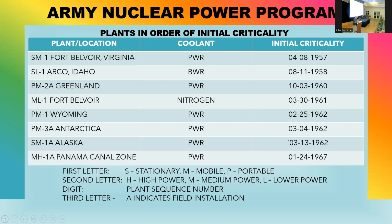3 of the plants, the SM1, the PM2A, and the SM1A, were designed and built by the American Locomotive Company in Schenectady, New York. Now, if a locomotive company building a nuclear power plant sounds odd to you, you have to go back in history. In World War II, the American Locomotive Company was taken over by the government, so to speak, and directed to develop Sherman tanks and build Sherman tanks for the war effort.